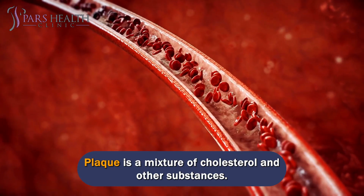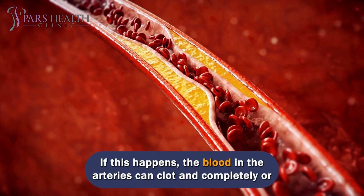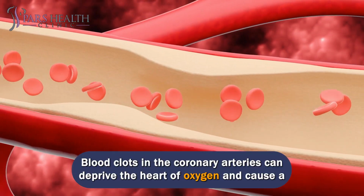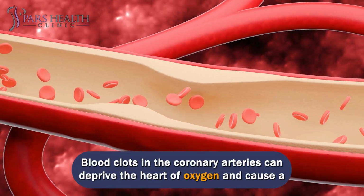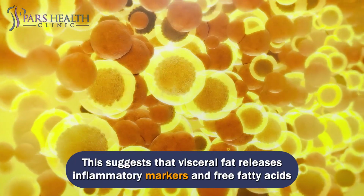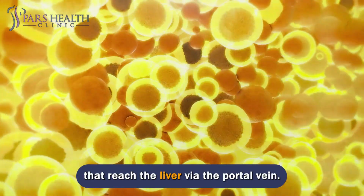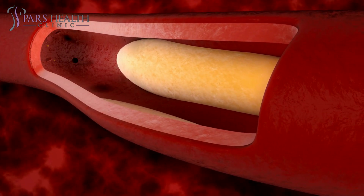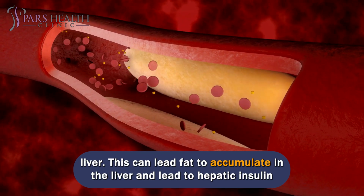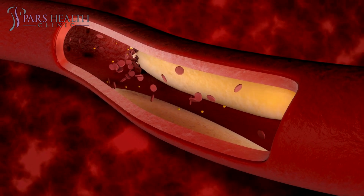Plaque is a mixture of cholesterol and other substances. Over time, it can grow and eventually burst. If this happens, the blood in the arteries can clot and completely or partially block blood flow. Blood clots in the coronary arteries can deprive the heart of oxygen and cause a heart attack. The portal theory also explains why visceral fat is bad. This suggests that visceral fat releases inflammatory markers and free fatty acids that reach the liver via the portal vein. The portal vein transports blood from the intestines, pancreas, and spleen to the liver. This can lead fat to accumulate in the liver and lead to hepatic insulin resistance and type 2 diabetes.